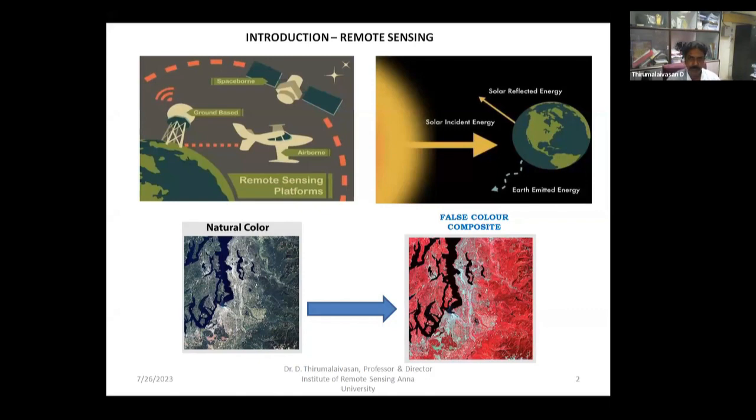So fundamentally, you have the platforms which are put into place, either drones, aircraft, or spaceborne. But what data do they collect? We all know that solar energy comes from the sun and passes through the atmosphere, and it interacts with the Earth's surface. Part of that energy gets reflected, and part of it gets scattered in the atmosphere. Whatever energy gets back into the sensor, based on that, you try to create images.